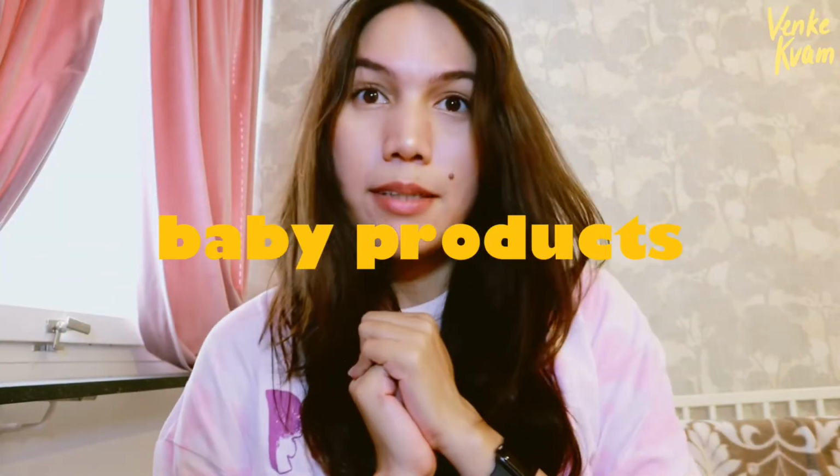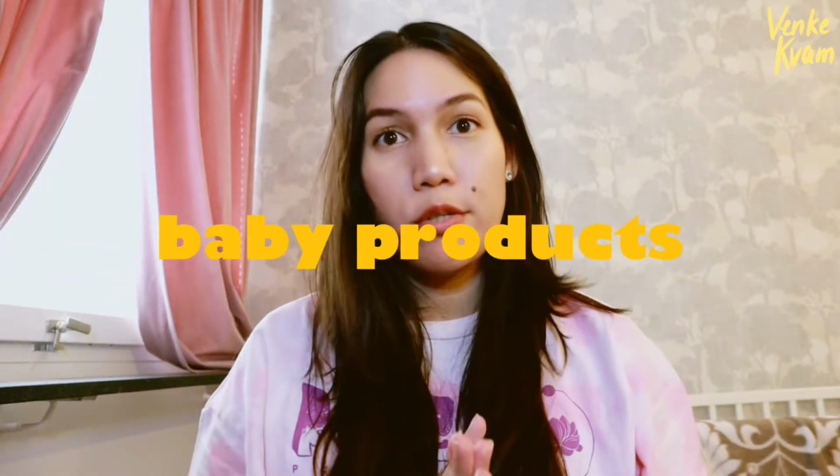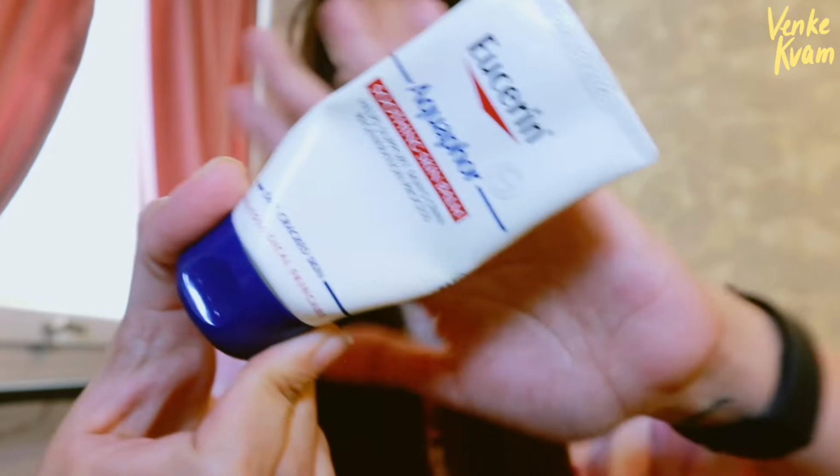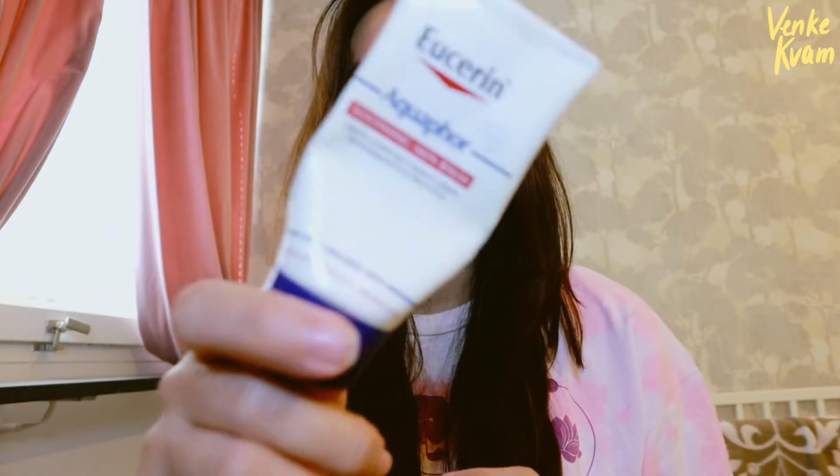Hi guys, so I'm gonna just show you the products that I've been using for my baby. Probably not all the products she's using, but my baby has dry skin and really sensitive skin, so I'm using Cetaphil for her face and her body every day. She sometimes has really dry feet, so I'm using this for her feet, the Aqua 4. This is really good. It's similar to petroleum jelly, but I prefer this one. You can use this one for your lips as well if you have really dry lips.